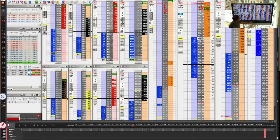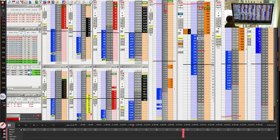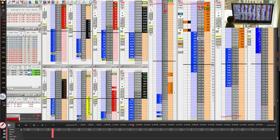So Euro's still hugging the lows. He's now in with even more size, up to 200 lots. And again, just scaling out with 10s, laying them, expecting this to take the highs. Okay, so we've just ticked the highs now at 15s. I'm going to pause it there.